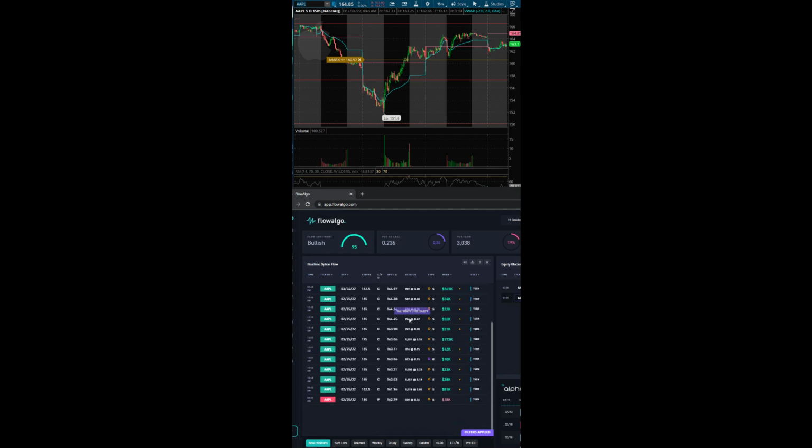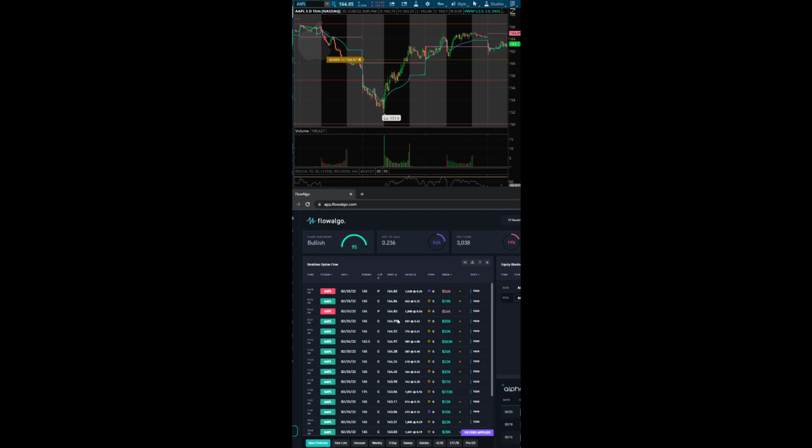Okay, this is the flow on Apple that we had from Friday. As you can see, bullish dominance. We had opening weakness, held this level, ripped it up. And then we held just under this 165. There's potential for us to do a similar move, but crack that today.